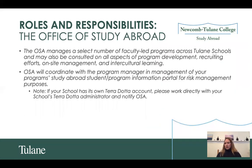And again, working with the Office of Study Abroad helps you manage many of these logistics pieces. So I highly encourage you to select the Office of Study Abroad as your managing office. However, there are also other offices on campus with a lot of experience in study abroad, or perhaps you're interested in expanding your office's capacity for this. And we highly encourage that. The Office of Study Abroad can work as a consultant for your office. But be sure that you are being looped into the travel policies and that whoever your program manager is works very closely with the Office of Study Abroad if it is not the Office of Study Abroad themselves.